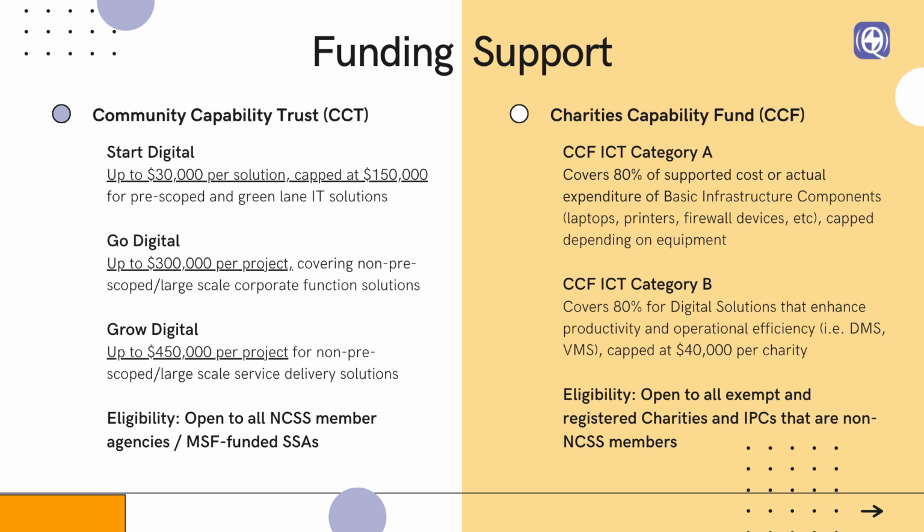So before we wrap this webinar up, we'll touch on some grants that your organization can tap into for your organization's digital transformation. If your organization is a member of NCSS or are funded by MSF, you can look into the Community Capability Trust, or CCT, which has four SSAs, while non-NCSS member charities can apply for the Charities Capability Fund, also known as CCF, subject to eligibility. The CCT grants for technology subsidies work on a co-funding basis where 80% of costs are covered for the first year and 50% of costs for the subsequent 2 years.